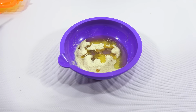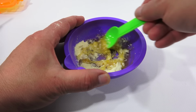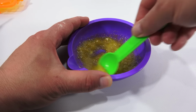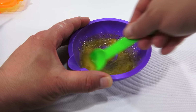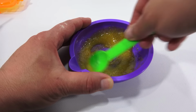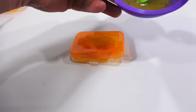That one's a little light. I'm just going to add a tiny bit more. Okay. It does look like a better consistency. All right, here we go. Frankenstein.